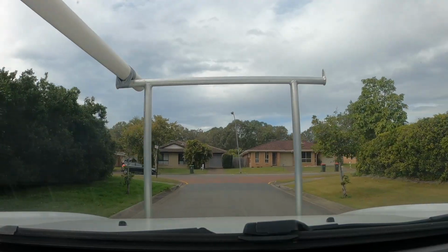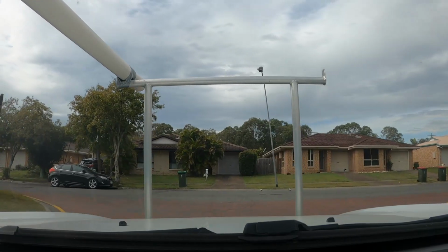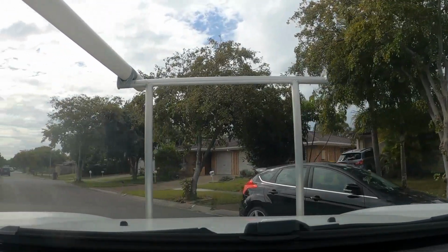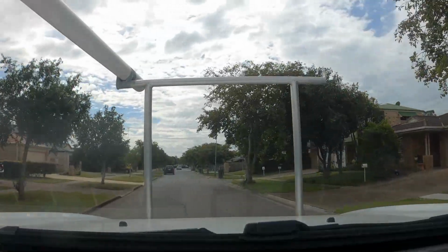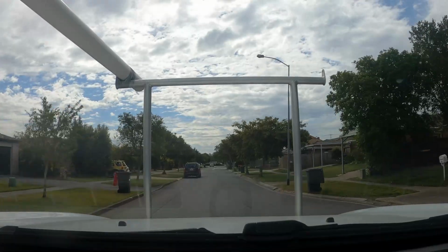Penetrator here. We are off to a blocked stormwater. That's right, blocked stormwater drain. I had a customer call me. Well, he's not my customer. He is another plumber's customer. So that plumber passed on my number.